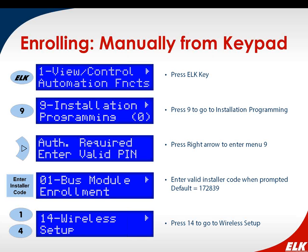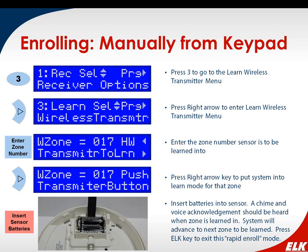But basically, to do the enrollment from a keypad, you do need to go into programming. That's going to be your ELK or your menu key, and then 9 to go into programming. That does require a valid installer code to be entered. And then once you're in programming, you're going to be accessing menu 14, which is your wireless setup menu. Once you're in the wireless setup menu, you'll need to go to option 3, which is your learn transmitter option.